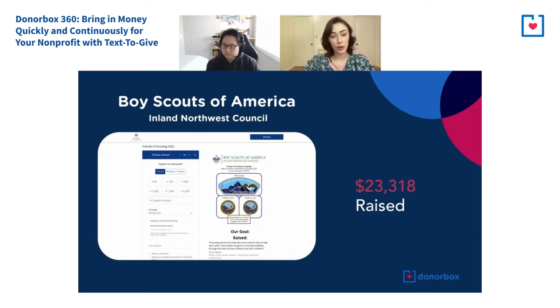And the Inland Northwest Council of Boy Scouts of America has an annual fundraising campaign that generates income to sustain operations in three local scout centers and three camp properties. So this is a really big campaign for them. And during this campaign, they have raised so far over $23,000, contributing to nearly $45,000 in gross donations. So over half of their donations here have come from Text-to-Give.